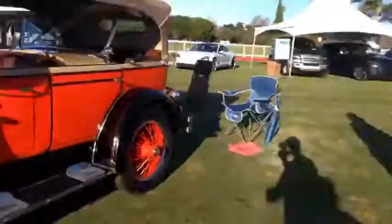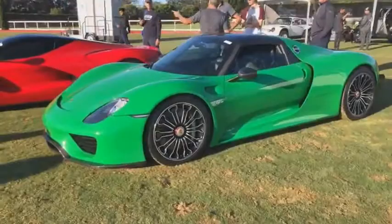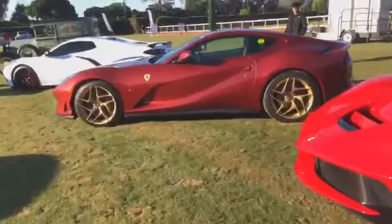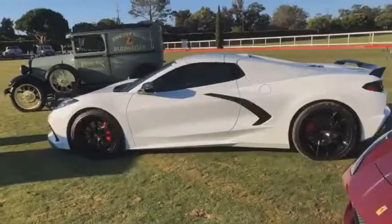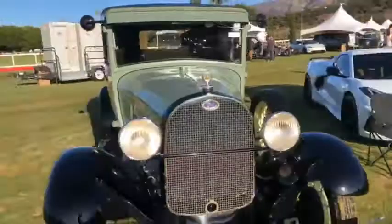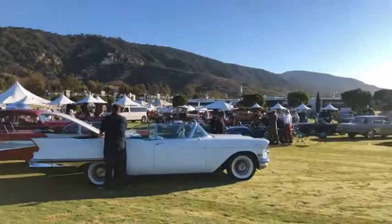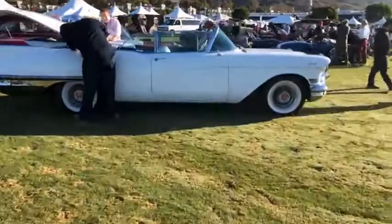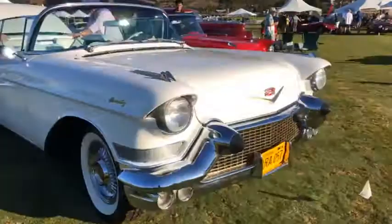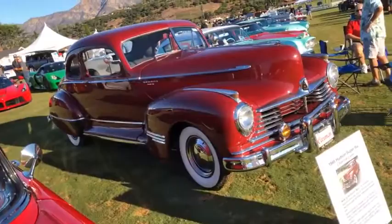1928. It's a beauty. Look at that. Yep, that's a Corvette, people. Very nice. Giordano Brothers, look at this. Anheuser-Busch, that's cool. Yeah, that's nice. So we are in technically Montecito. Look at these hills. Isn't that beautiful? What a stunning day for a concourse. Great Cadillac. Yeah, the lines just go on and on. Hudson Super 6, 1946. Look at that. That came to Muscles and Mojo a few weeks ago.